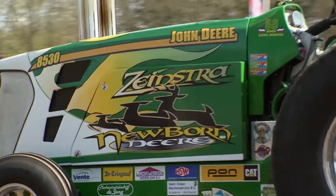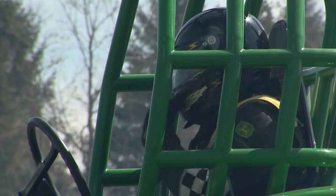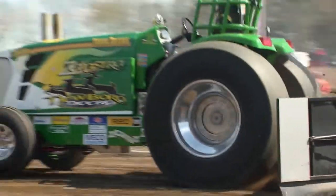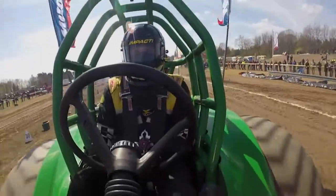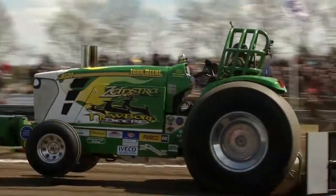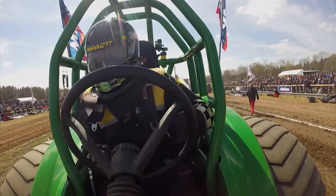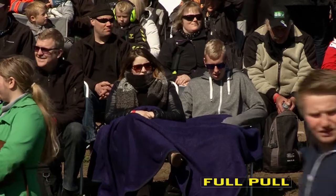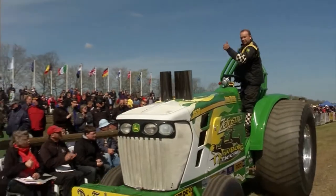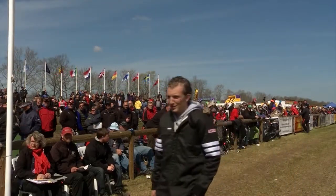Here we have Zeinstra, newborn deer. Jour Zeinstra at the wheel. Seen his son Rowan make a lovely run earlier on. See if he can join him in the pull-off. Seems to have it all under control. Nice full pull confirmed there from the measuring tower. Seemed very happy on the way back. See what he thinks about it.